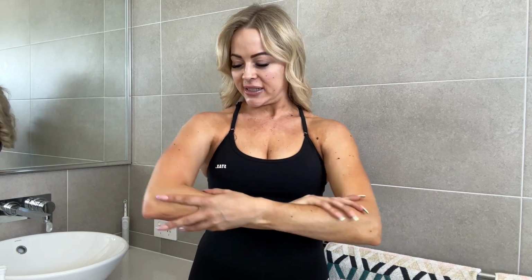And this same process will be applied to your bottom, to your legs, to your stomach, to your back. For your back, you might need to get someone to assist you, but it is so hydrating on the skin. I love that scent. You're going to fall in love with this product, and it is suitable for all skin types.